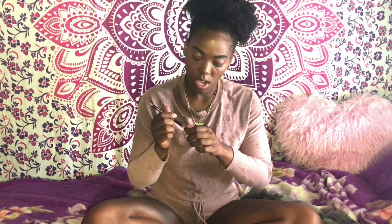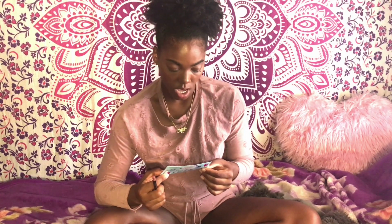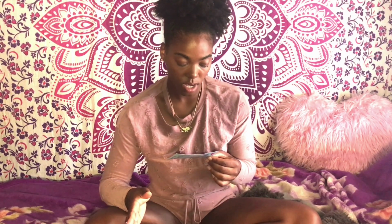But let me go ahead and swatch this for you guys. Oh, it's really, really nude. But that is it there. Super cute. And this is regularly $18. Ooh la la.